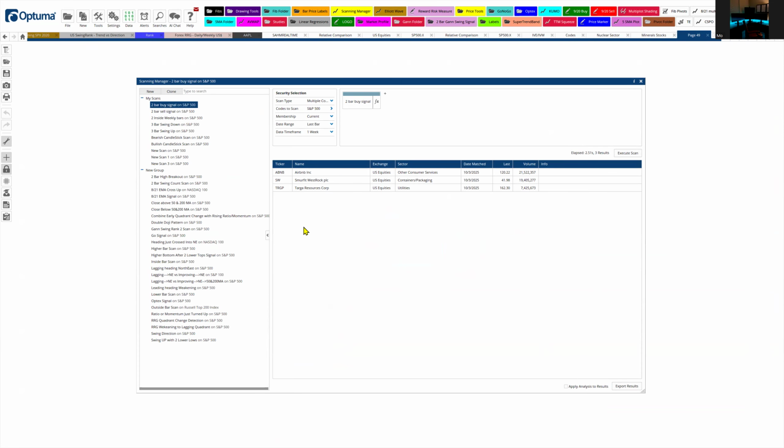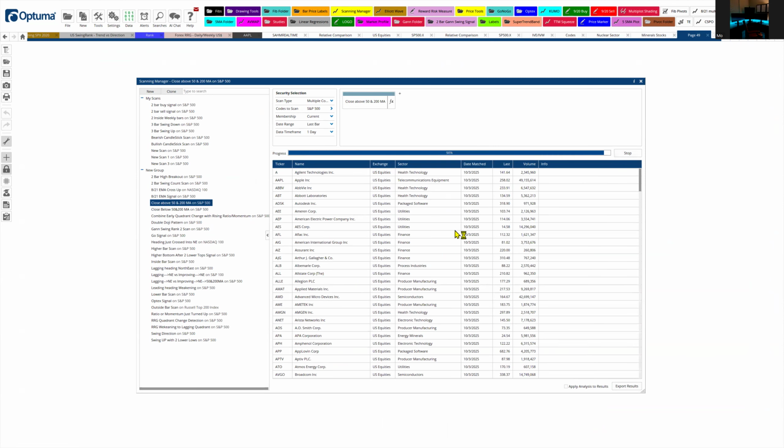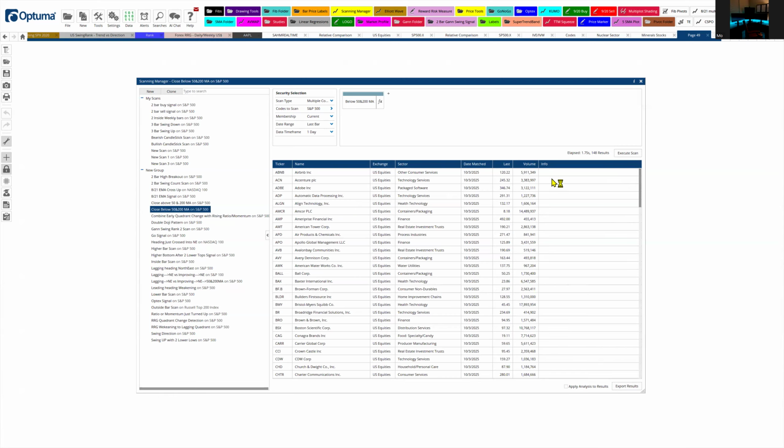How many stocks are trading above 50 and 200 moving average? 263 stocks are trading above the 50 and 200 moving average. So how many are the weak pigs? 148. In the 148, you have Airbnb, Accenture, Adobe, AMT, America. These are the weak stocks, you know? It doesn't mean that they cannot move. They can, but it's hard to fight the downside, especially on a stock that's trading below 50 and 200.